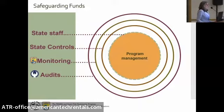And so I just want to talk a little bit about the layers of protection and oversight in place. The vast majority of this work around safeguarding the funds, protecting these lands, and ensuring purposes are followed is at the state level. State staff day in and day out are managing that, as they've stitched these requirements and this monitoring into their everyday program management. In addition, there are state audits and other financial controls in place to ensure that particularly the money continues to be used in the way that it's supposed to.